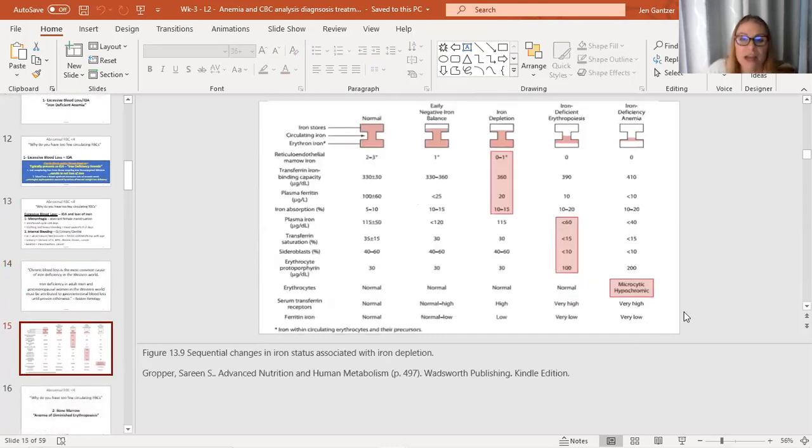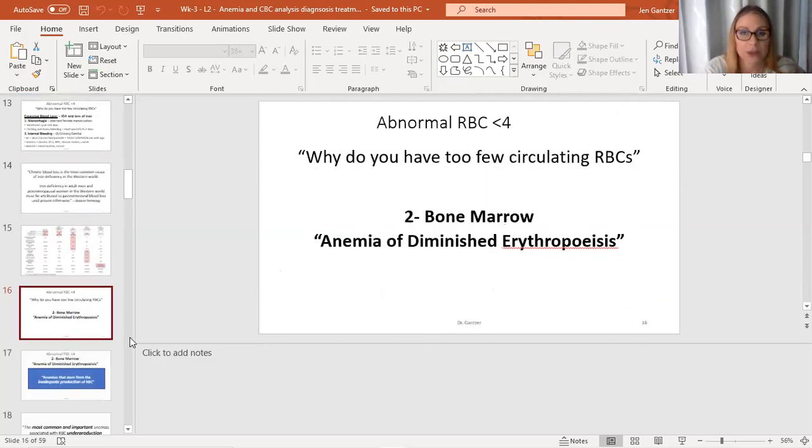Here's a really cool picture. This confirms what we already learned. This process goes on long before you finally show up with iron deficient anemia. You do not have to memorize this graph. You have to appreciate the concept that you are going to show aberrant changes in shape and iron stores, ferritin, circulating iron, long before you finally end up with your outright anemia. So this is days, months, and even years, and that's pretty much the big take-home message.